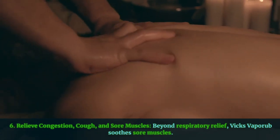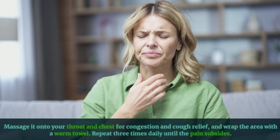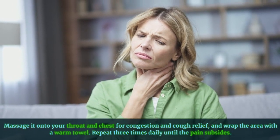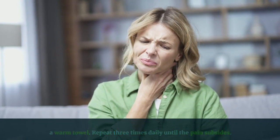6. Relieve congestion, cough, and sore muscles. Beyond respiratory relief, Vicks Vaporub soothes sore muscles. Massage it onto your throat and chest for congestion and cough relief, and wrap the area with a warm towel. Repeat 3 times daily until the pain subsides.